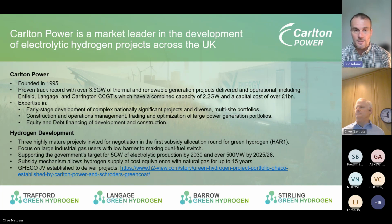And in terms of how we deliver this, we've established a joint venture with Schroders Greencoat, which is called Gecko, which will enable us to deliver the projects. Schroders Greencoat is an international investment company who manage about £8.8 billion worth of funds, and through those control about 10% of all the UK renewable generation assets. We are very committed to increasing our volume of hydrogen production between now and then. In terms of linking into the wider network, what we see is an initial phase of delivering some discrete projects by private connection, and then ultimately being incorporated into the wider network, which is what we've seen happen on all energy systems within the UK.